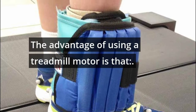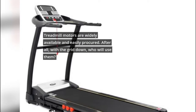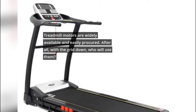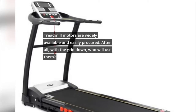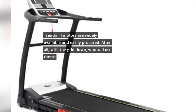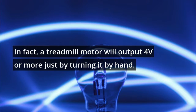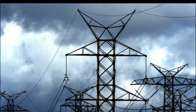The advantage of using a treadmill motor is that treadmill motors are widely available and easily procured. After all, with the grid down, who will use them? They can also be purchased from garbage dumps, thrift stores, or inexpensively online. They have good volt/RPM ratios. In fact, a treadmill motor will output 4 volts or more just by turning it by hand.